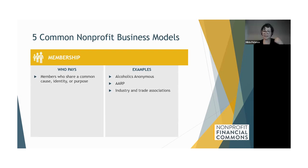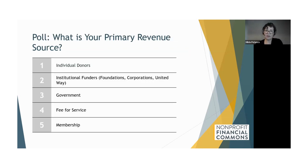And so I've been asking you along the way to think about what is your primary source of revenue, and would love to have you participate now and let us know. We realize that most organizations have a combination of sources, but if you had to mention your very primary revenue source, what would it be? The number one source of revenue for your business model today.